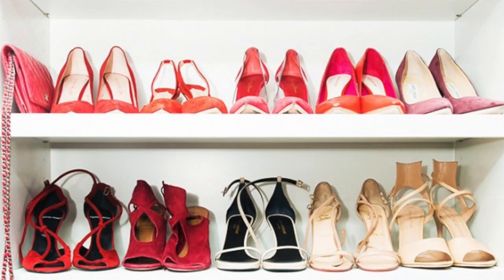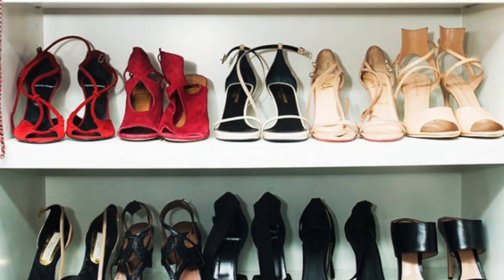If your goal is to make your closet look way more organized, then color coordination is big. And this includes shoes as well. So having everything sectioned off by color is really going to be a game changer.